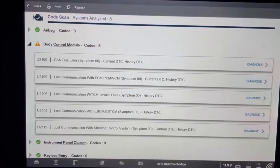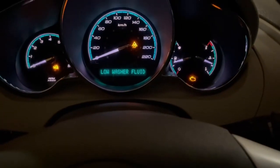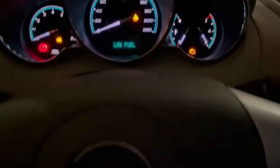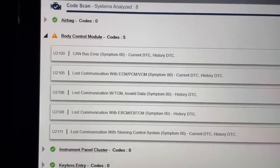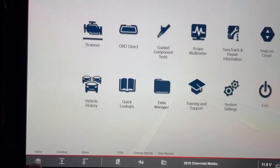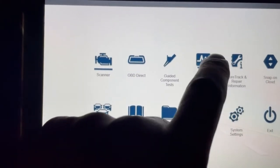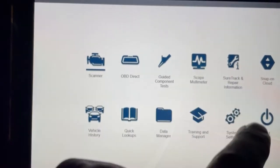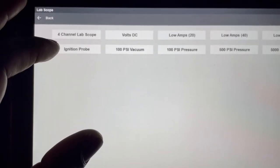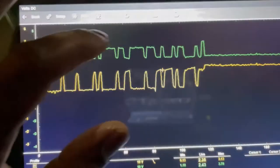Okay, so what's the plan? See the gauge start now flickering again. What is the plan now? This is where things get a little bit complicated, because at a time, you know, the scope is the best way to go. You need a lab scope for this, or you might not. Don't get me wrong, if you're a genius, I'm not.